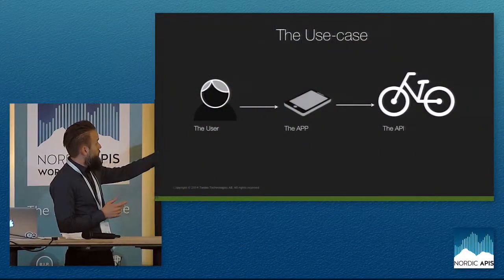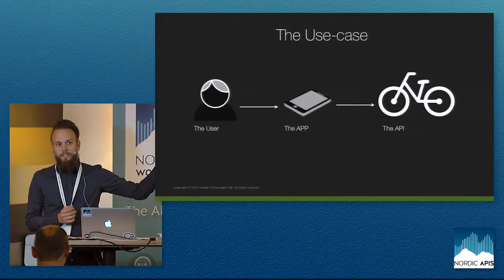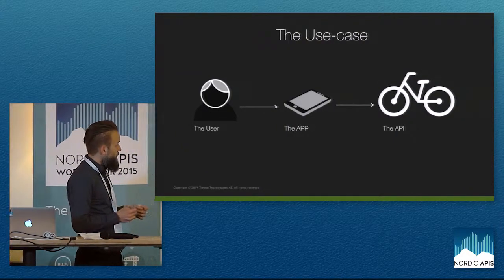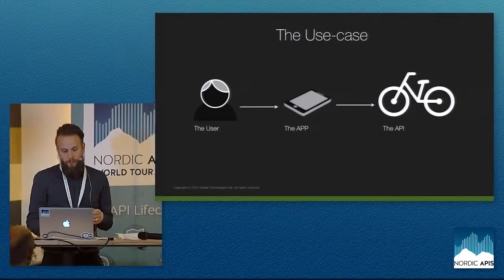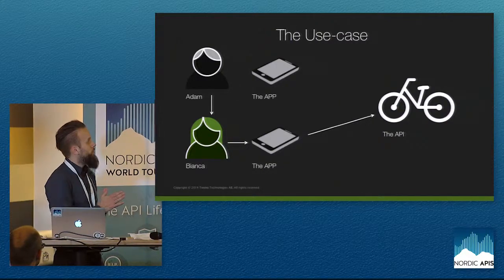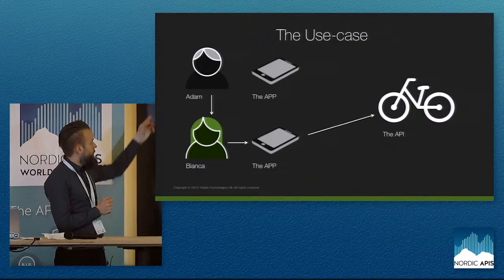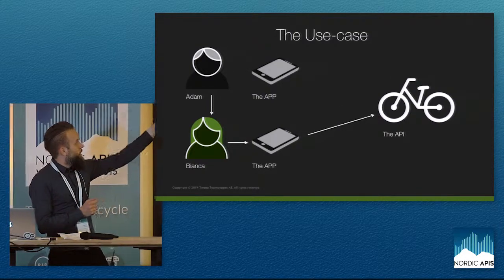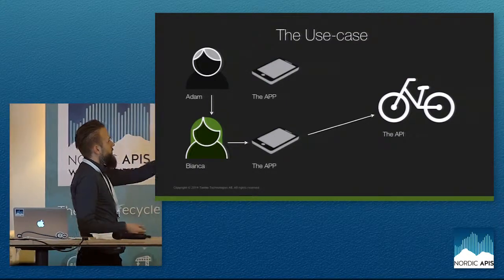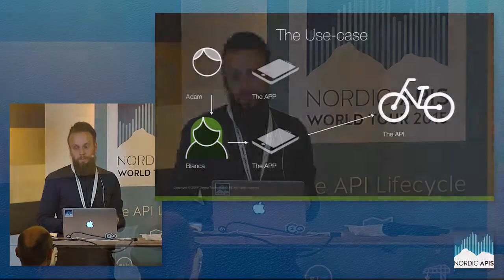So we had some user, we had some app, and we had an API. The API was probably something in the lock and something on the back end. The user authorizes its app to access the API. But this use case is what we're zooming in on. So I'm introducing two characters: we have Adam and we have Bianca. Adam has an app that accesses an API. Adam wants to share access so that Bianca's app can access this API.